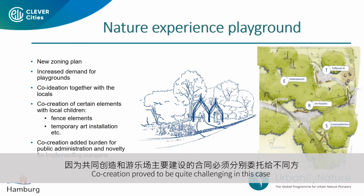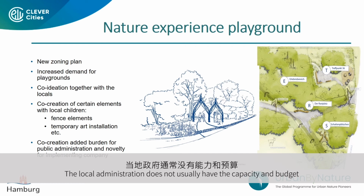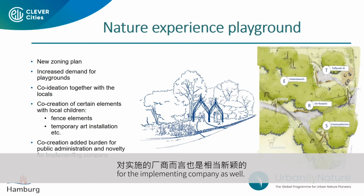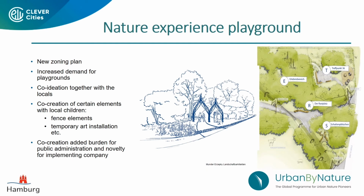Co-creation proves to be quite challenging in this case, inasmuch as the contract for co-creation had to be commissioned separate from the main playground construction contract. The local administration doesn't usually have the capacity and budget to accommodate and coordinate these extra tasks. Co-creative design of nature playground was a novelty for the implementing company as well.